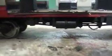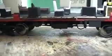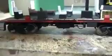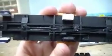As you can see, the bottom is highly detailed. I added all the brake lines, all the chains and rigging and such to the bottom of the car, and I got a few other little pipes like the drain cocks and stuff, which need to be added, but that'll be in the last stages of detailing. So it's coming along. And just to show you real quick, here's the bottom. You can see all the extensive detailing I've done.